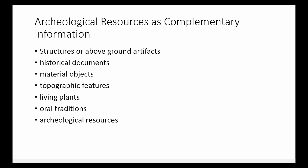Many landscape studies are interdisciplinary in design and implementation because evidence of land use is often preserved above and below ground. A comprehensive study of the landscape might include examining structures or above-ground artifacts, historical documents, material objects, topographic features, living plants, and oral traditions, as well as archaeological resources. Archaeologists who study the landscape to learn about a particular theme often employ methods and analysis techniques from anthropology, history, cultural geography, material cultural studies, oral history, folklore, architectural history, landscape architecture, ethnobotany, and garden history.